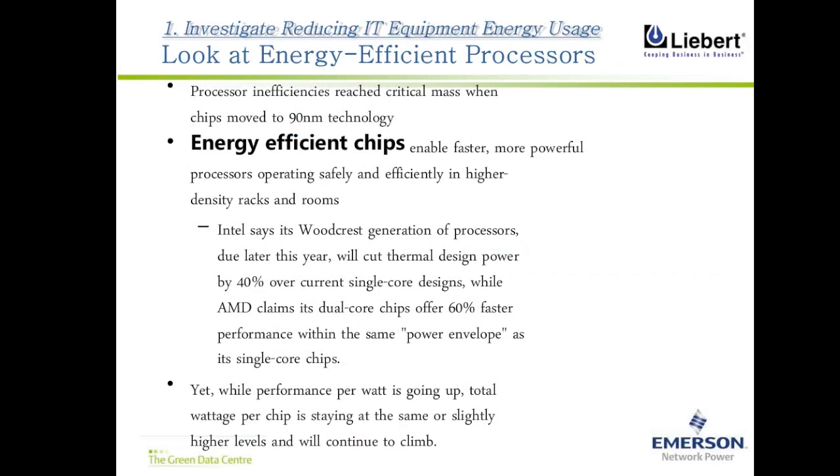Again, while choosing your chips or microprocessor or the equipment which runs your applications, you have to be very wise. The type of efficient chips you use, like you can see in Intel, they have got some chips which they claim to offer 60% faster performance within the power envelope. So again, you have to be very wise while you select your chips or equipment or hardware for applications which is running on your system. So this is again one part of it.